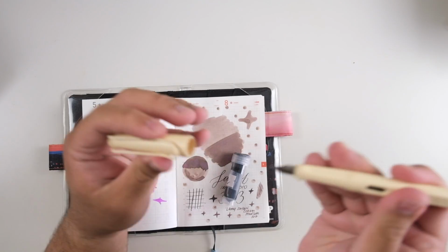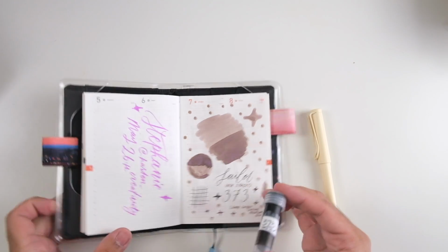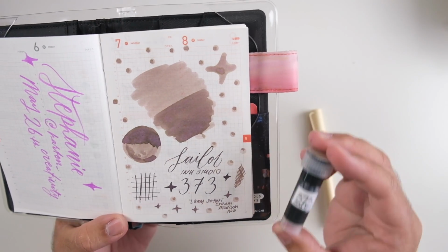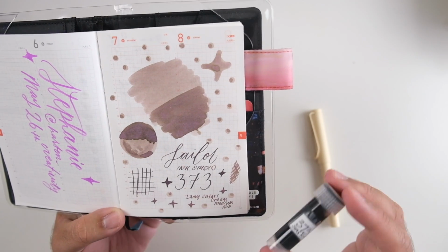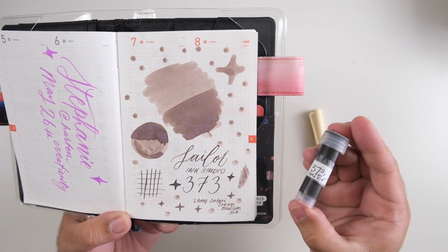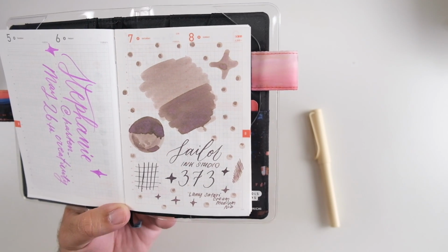I got it in a medium nib, and then I have it inked with an ink sample that I purchased at the same time. This is Sailor Ink Studio 373. I love this ink so much. It's like a dustier version of 273, and it's a little bit darker, and this kind of reminds me of Van Pen 86 from Robert Oster x Vancouver Pen Shop, which is another of my favorite inks. I love a good light brown ink.